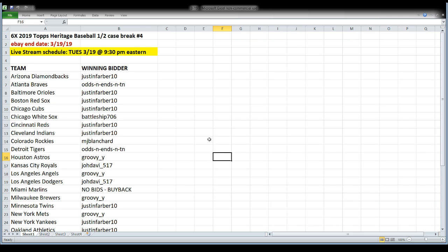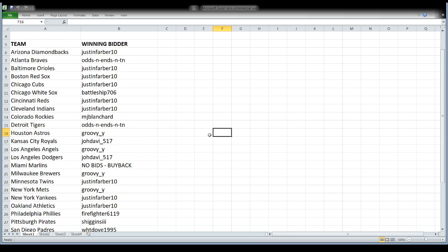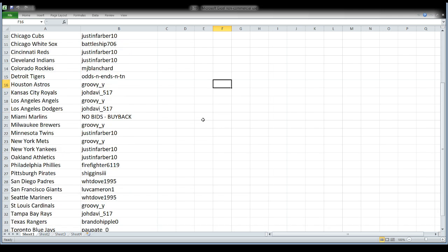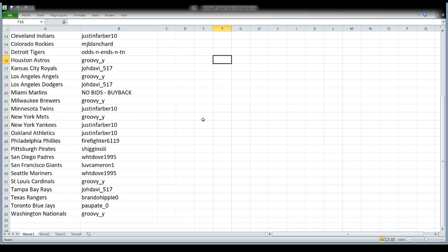So this is 6 boxes of 2019 Heritage Baseball. It's a half case break number 4. It is the back half of a case. And of course, it ended tonight on eBay Tuesday night, the 19th of March. Team names are on the left. The winning bidder's user ID is up in lights across from each team. We have one that didn't sell. That's the Marlins. You'll see it designated there as no bids buyback. Everything else has got a username associated with the team.